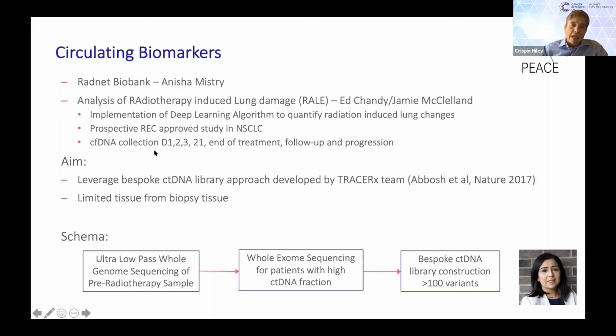So the aim of this work really is to leverage an additional technique already established by the TracerX team, published in Nature in 2017, where bespoke ctDNA libraries were developed, allowing you to perform really high depth sequencing to track tumor clones over time. Obviously, the problem that we have in the locally advanced setting is that often we have limited tissue from a biopsy, unlike in the TracerX study where they had multi-region sequencing of resected lung cancer.